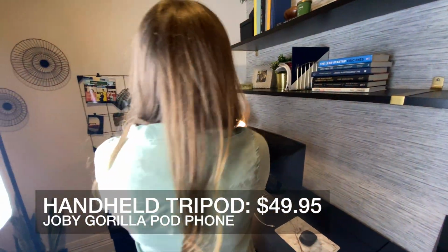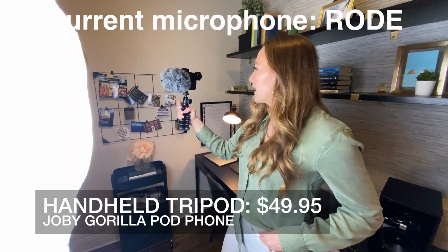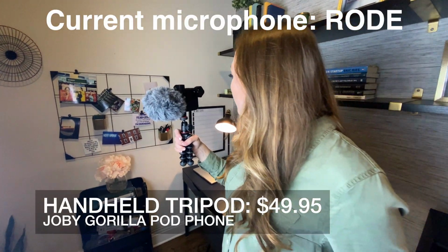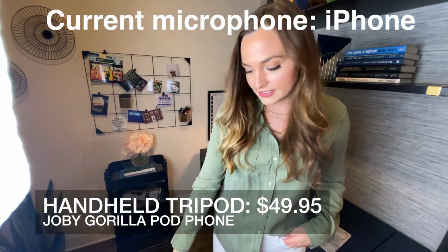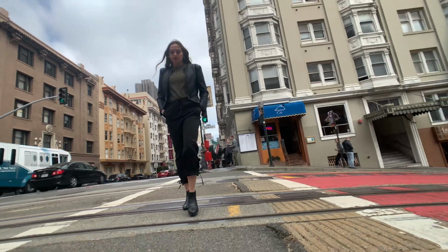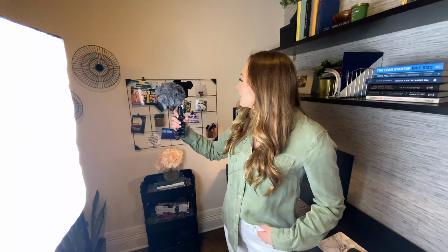So I've switched to the vlog cam for all the activities. This is what we use when we're out filming, walking around outside, doing more active shots. You can do a lot of cool things with this camera. Flip it upside down and it stays really stable for walking shots. Really cool cinematic shots you can play around with.